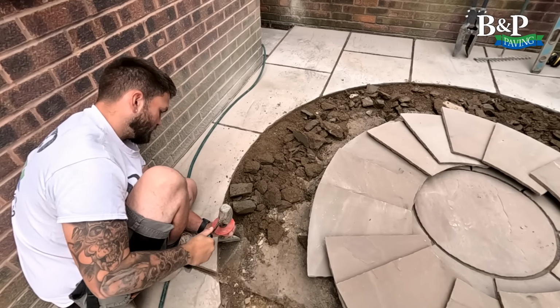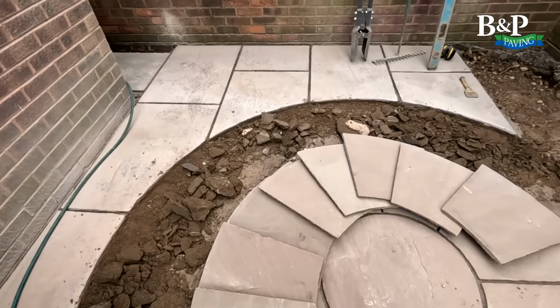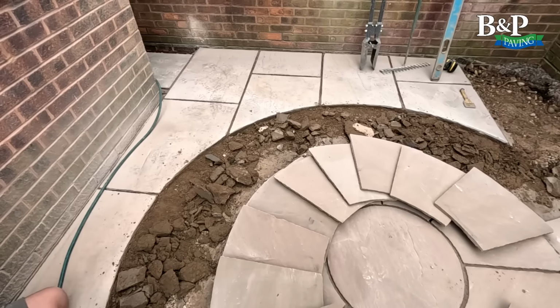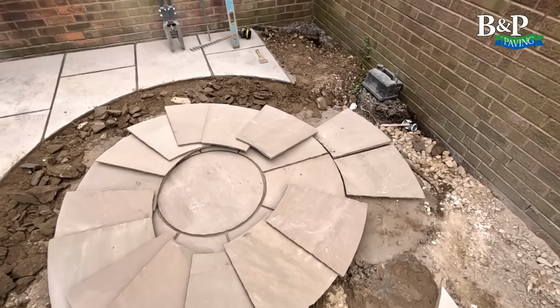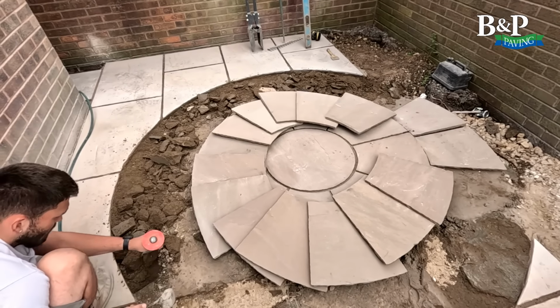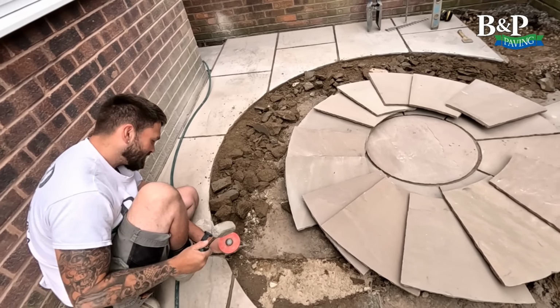Okay, so you can see now it's all been cut out. I'm just breaking out the existing beds that were under. So you've got an idea now what's happening. Now it's all been broken out, clear it all out, and then we'll put a new bed in, drop this circle in, which will return all the way around there, and that'll be your patio completed. So yeah, made that sound loads easier than it is. But we're nearly there, aren't we?